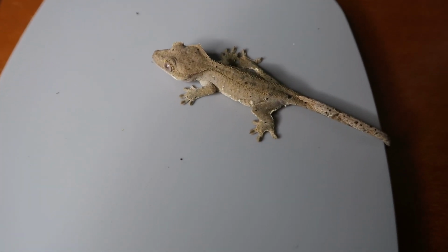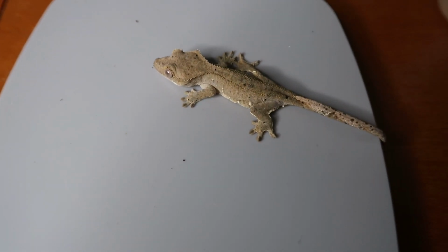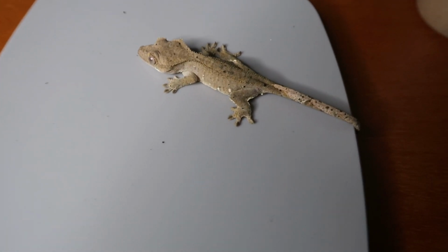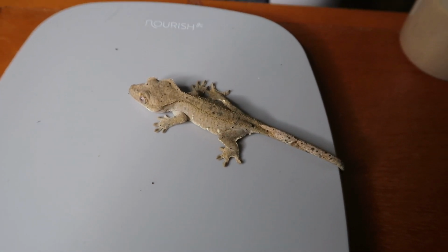Bob is looking really good right now, and I'm really excited to see what this little guy grows into, because once he hits that 15 gram range or so, it's going to be just crazy to see what he looks like. So we're going to go ahead and put him back, and I got 2 more to show you guys.